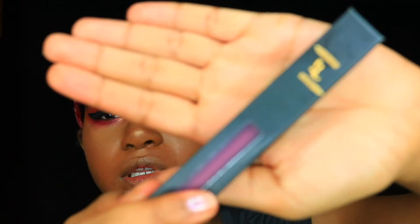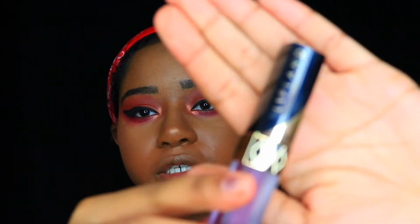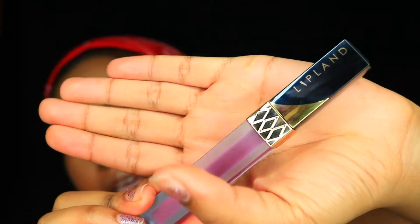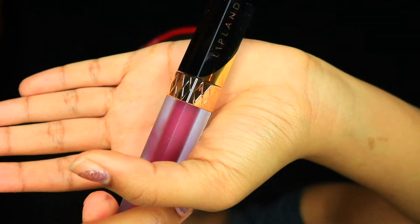So the first one I picked up was the shade Eve from LIPLAND, and it looks like this. This is the packaging. It's very luxurious, and it's only like $8. It's the shade Eve. I'm just going to open that for you guys so you can see what the actual lip product looks like. This is the packaging right here. Like I said, it's very luxurious for the price to only be $8. It just reminds me of one of them high-end brands, and it's really pretty. I really like the packaging.